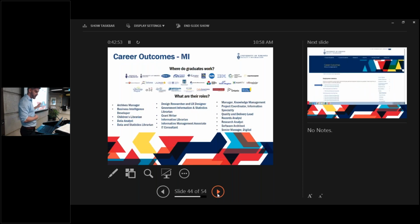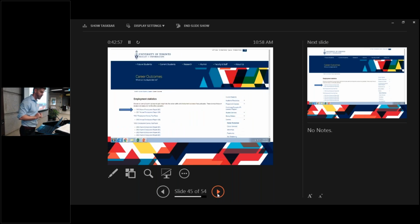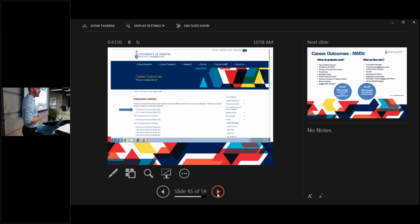Career outcomes, I'll just go through this quickly. This is a snapshot of where our students have gone. Just in the interest of time, I'll breeze through this. I'm not sure if you can see that at the back, but this is on our website. We publish all of our employment outcomes.